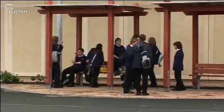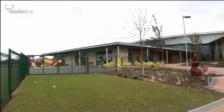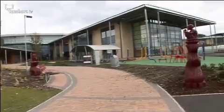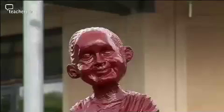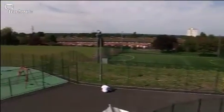The HLC is an extended school. Hailed as the most expensive school in Britain when it opened, it was built for the borough of Telford and Wrekin by Interserve, who'll maintain it for the next 25 years under a facilities management contract.